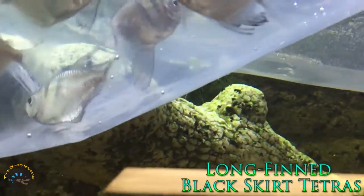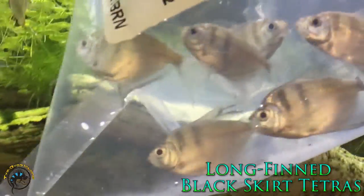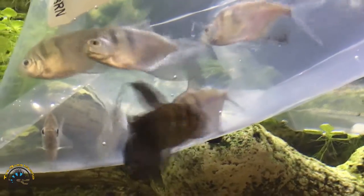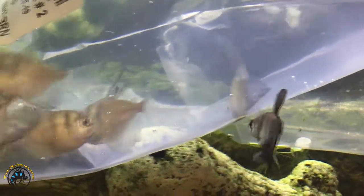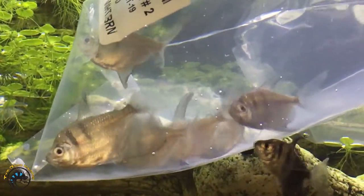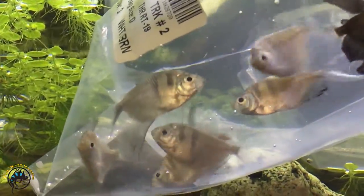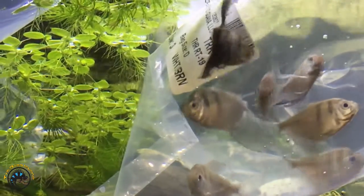Ooh, we got some more long fin black skirt tetras in. Those are always very beautiful. You can see one of the ones that we have right now, right there, checking them out. They'll darken up into that nice black color once they're out of the bag and they kind of calm down a little bit. And then down here we've got some lionhead oranda.